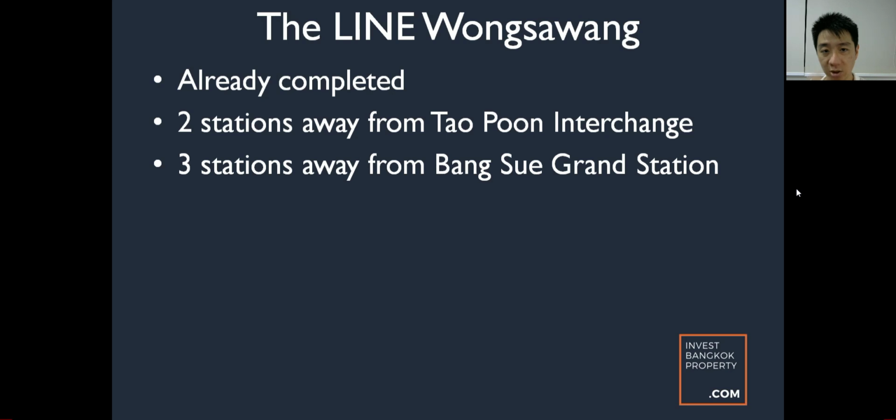That's the interchange. So if you're coming from there, you get on the train at Sukhumvit MRT station and you take towards Chatuchak, right? So many people take towards Chatuchak and then they get off at Kamphaeng Phet. Okay, so you continue all the way, you actually reach Tao Poon Interchange. So from underground, you go up to Tao Poon Interchange, you get off from the interchange and get onto the purple line. 2 stations, you get to the Line Wong Sawang.